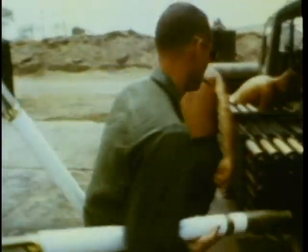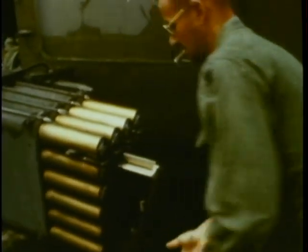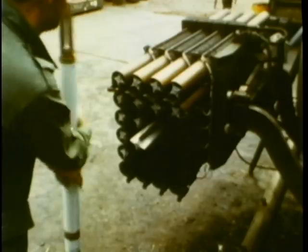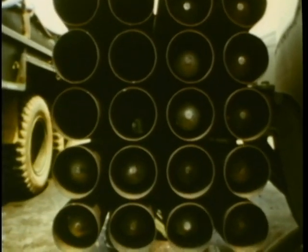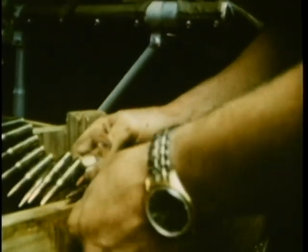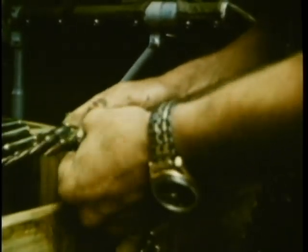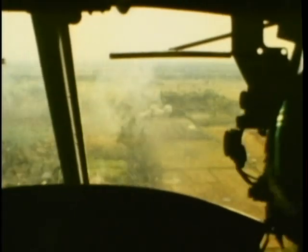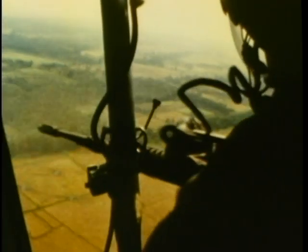Aberdeen's work is not confined to ground operations alone. Wherever the defense and welfare of the United States fighting man is concerned, wherever he depends on the support of equipment and hardware, Aberdeen plays an important behind-the-scenes role. Nearly all the weapons these helicopters carry here in combat were thoroughly tested at Aberdeen before being approved as ready.